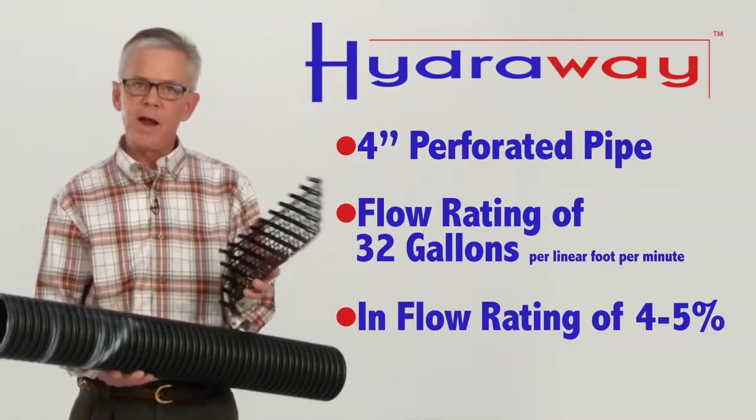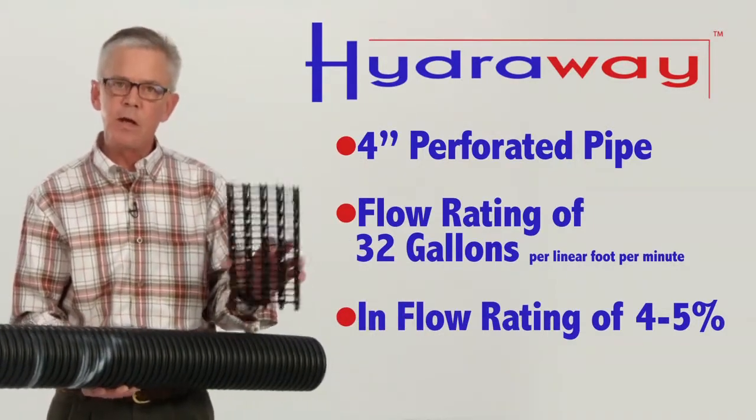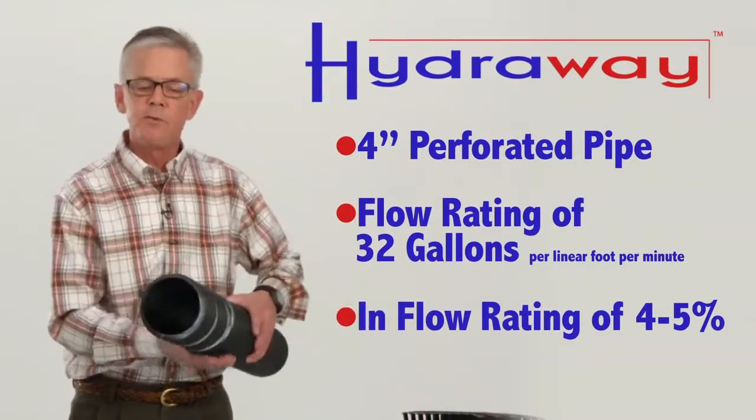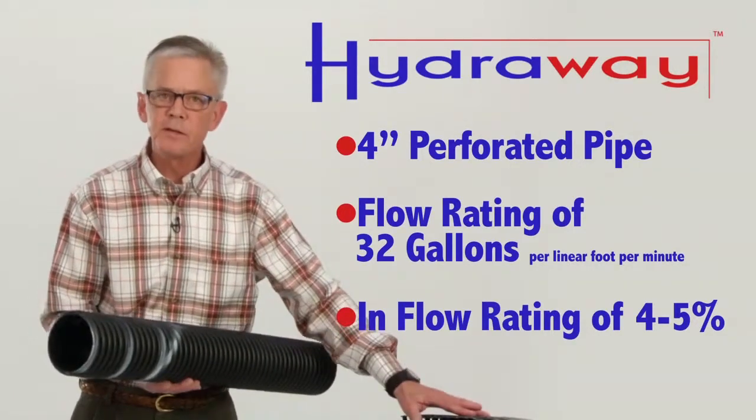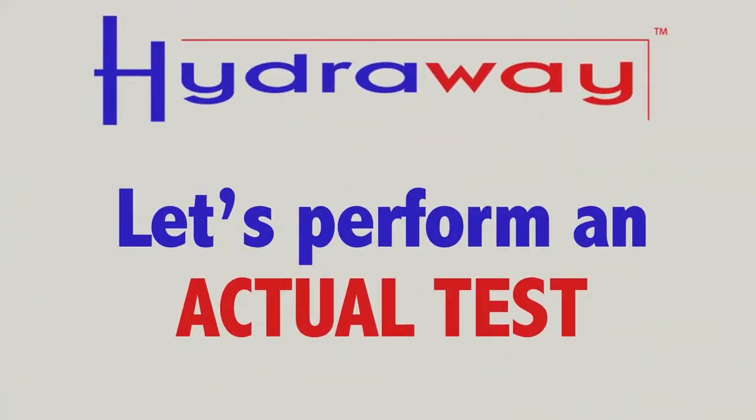Compare that with Hydraway drainage systems at 10.5 gallons per minute. One would naturally think that the 4-inch perforated pipe will outperform the Hydraway drainage systems. We're about to show you right now how that works.